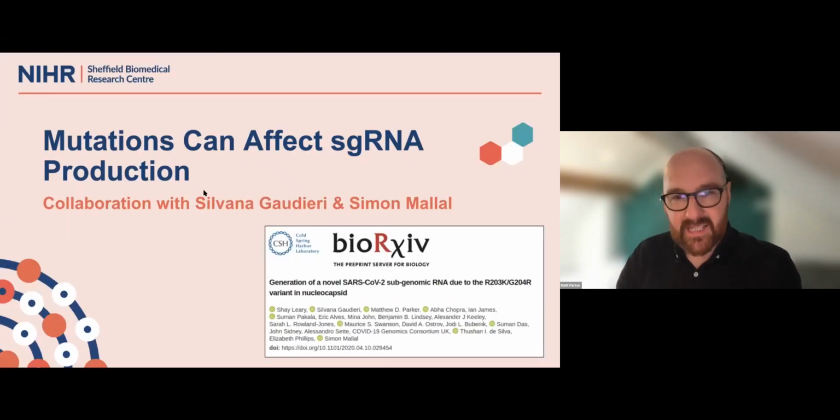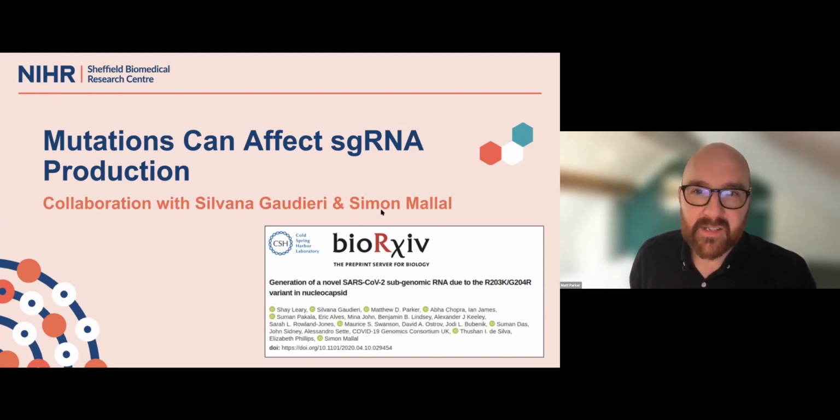So we really started on this journey. I mentioned Silvana and Simon, and they contacted us about subgenomic RNA early in the pandemic because they'd noticed a non-canonical subgenomic RNA in SARS-CoV-2 viruses that actually had this mutation in the nucleocapsid gene. So this mutation is R203K G204R, and it's a triplet mutation. I'll talk about that in a second.